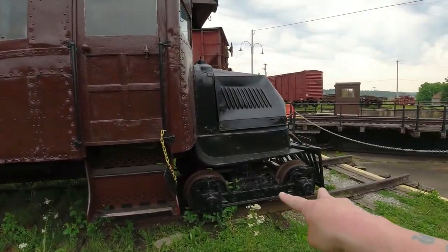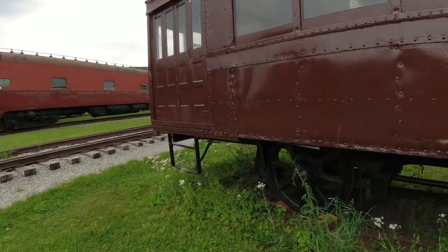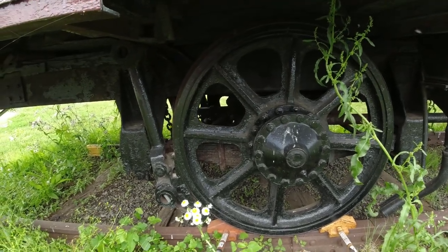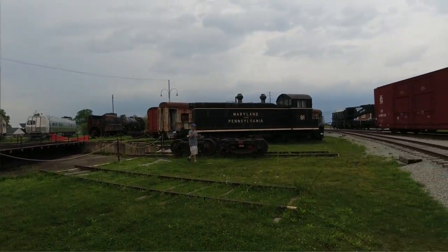It's got really small leading truck wheels and some older looking, obviously they're older looking, but different style rear wheels here. I guess these would be the drive wheels. But a lot more to see.